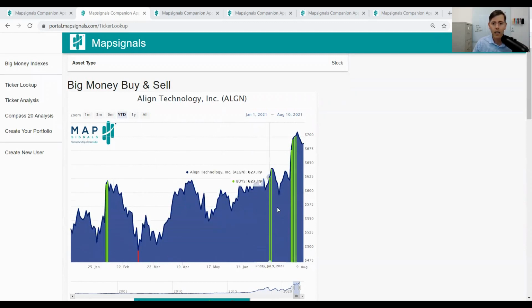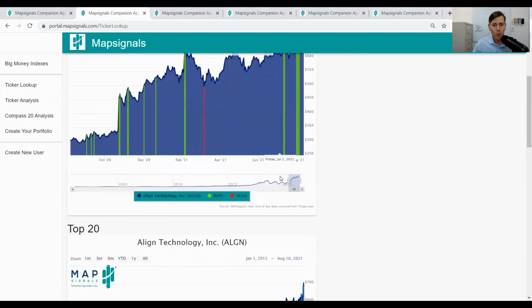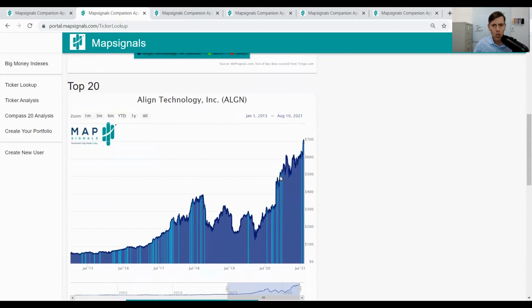Now, this is a year-to-date chart. And you can see earlier in the year when growth got bid, Align did really well. Then it got sold, and now you're starting to see those buyers come in. And so that's the year-to-date chart. You look at the 1-year chart, it's still got that upward trajectory. But what I like to do is look longer term.